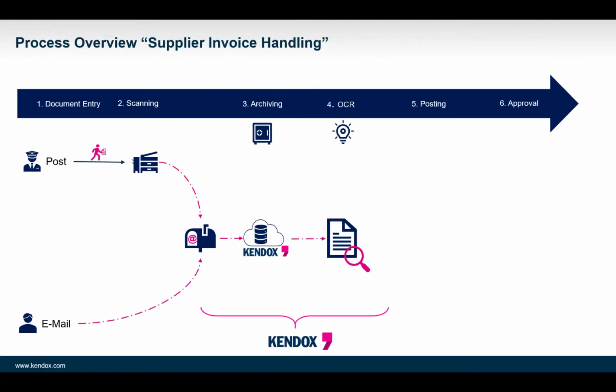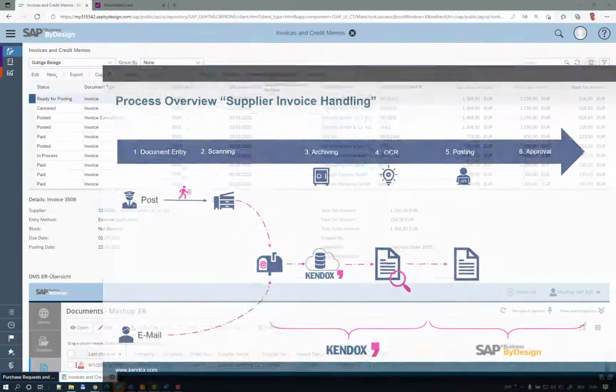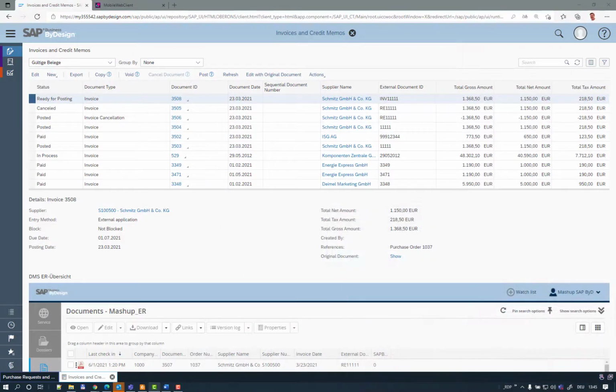The next step the solution takes is the posting of the invoice, containing all necessary extracted and validated data, to SAP ByDesign by web service. Depending on the rules in ByDesign, it can be automatically booked and finalized by Kendox InfoShare. But now we want to know what happened in SAP ByDesign.